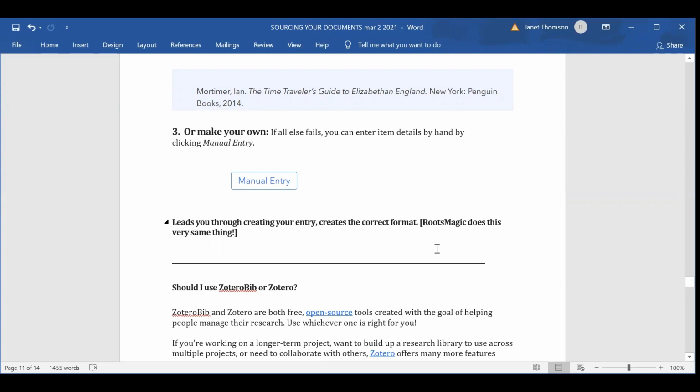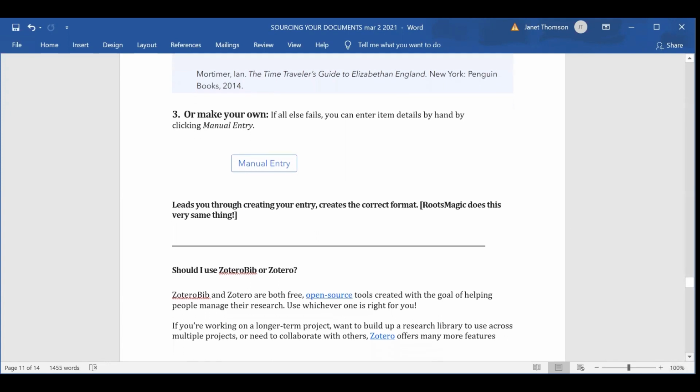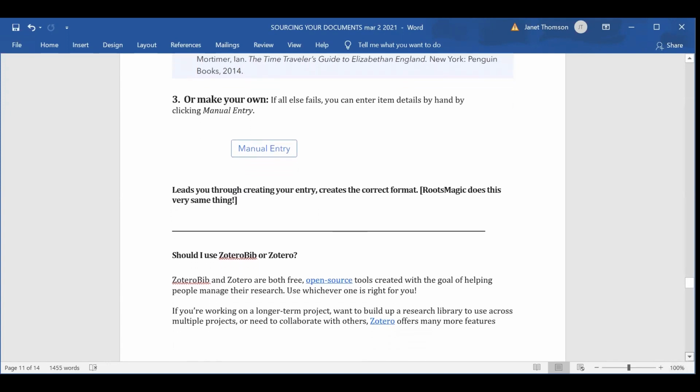It's the same format that you are going to find done by Bruce Busby. It's the same format that you find in RootsMagic. It's the same format that you will find done, pretty much in basic script format anyway, by Elizabeth Shown Mills. So it leads you through creating your entry in the correct format, and you can cut and paste it if you want to, and go off with the idea that you didn't do it wrong.